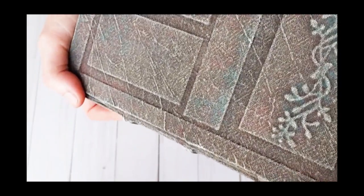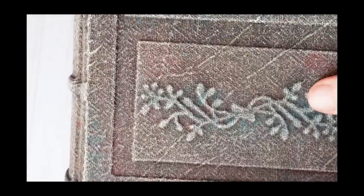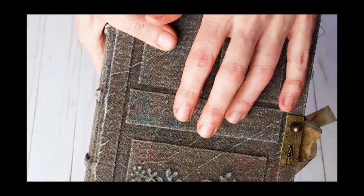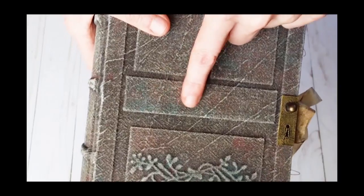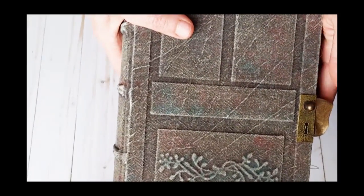I don't know if the camera's picking it up. It's a deep chocolate brown with rust and teal. Maybe the spine, you can see it a little bit better, kind of peeking through. And it's got this really cool detail down here on the bottom door plate. Now, Sandra, let me know, girlfriend, if you would like your house number here, or another special number or something right here. I kind of left it blank.